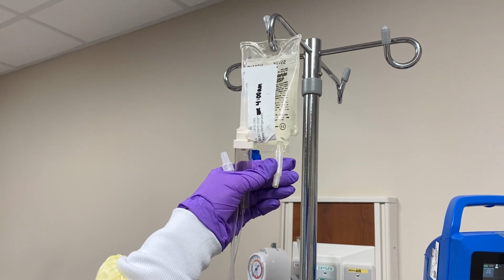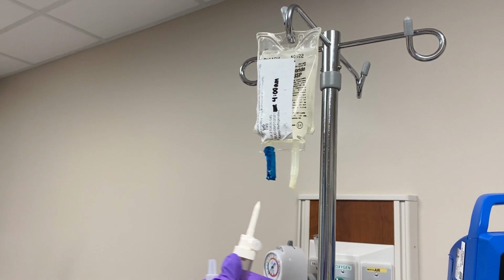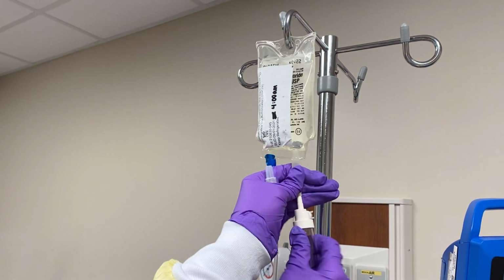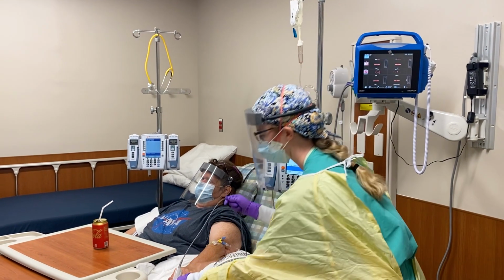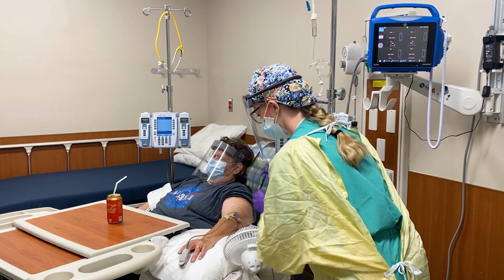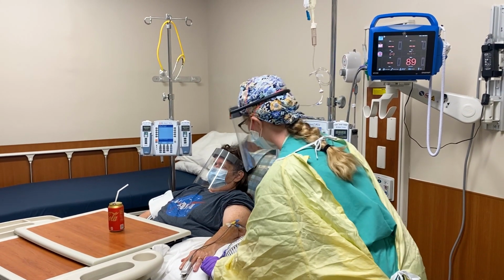Over 600,000 people in the United States have received the COVID monoclonal antibody treatment since November of 2020. It is relatively safe and well tolerated, but there are potential complications or allergic reactions from any type of IV medication. When you give the infusion, you start an IV, it infuses over 30 minutes, and then we watch patients for an hour afterwards just to make sure they're not having any allergic reaction.